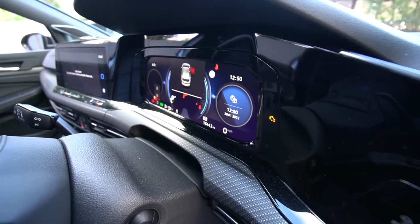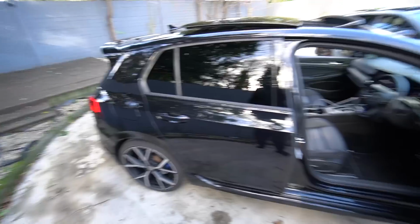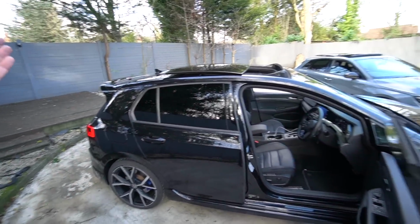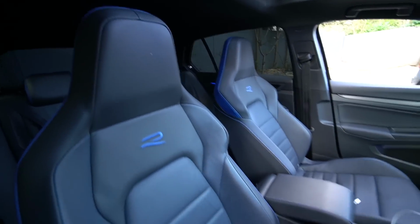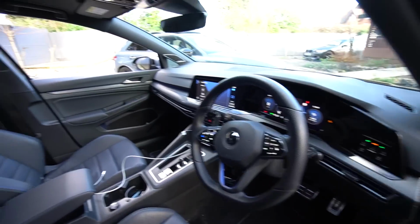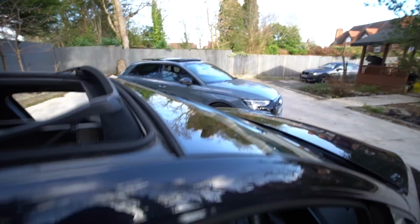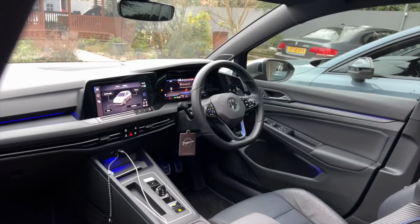This car's done 15,000 miles now, so properly running. My friend definitely does enjoy his cars. He had the Mark 7 Golf R, which I reviewed at the start of the channel, so yeah, he continues the theme. Black leather interior, these are an optional extra. They're heated and cooled. Very futuristic cabin. Obviously Volkswagen have taken a totally different approach to the 8Y, and they've tried to go almost 2-3 generations ahead rather than evolving it slightly.